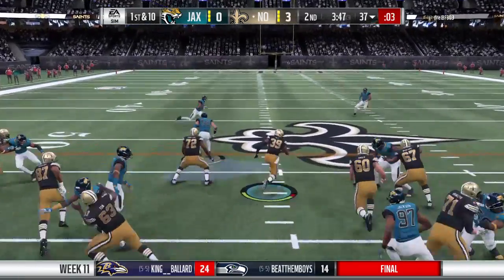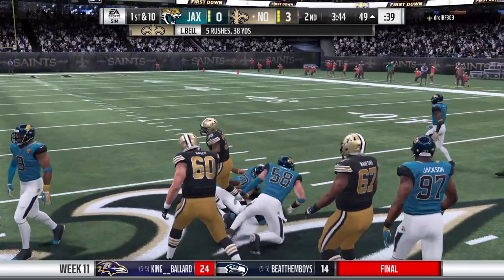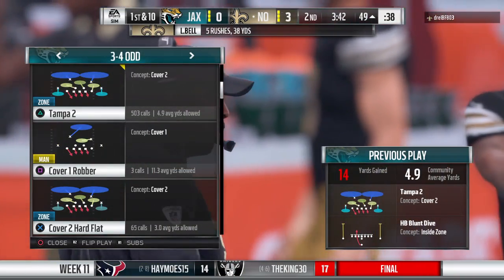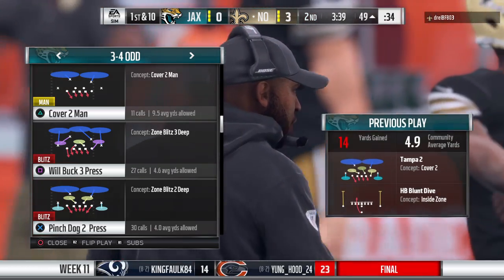Now a first down carry by Bell. And he'll be taken down, but not before he gets into enemy territory. They give him 14 yards that time and a fresh set of downs.